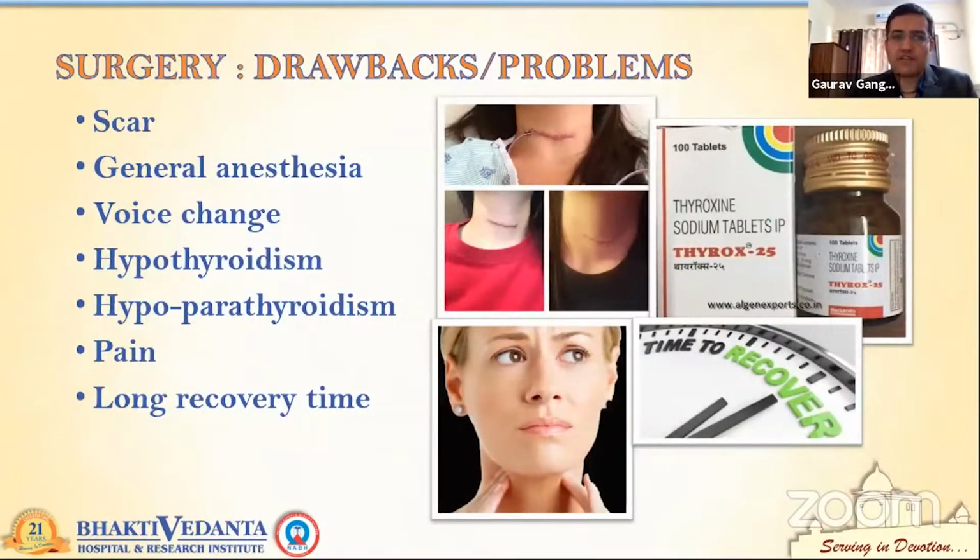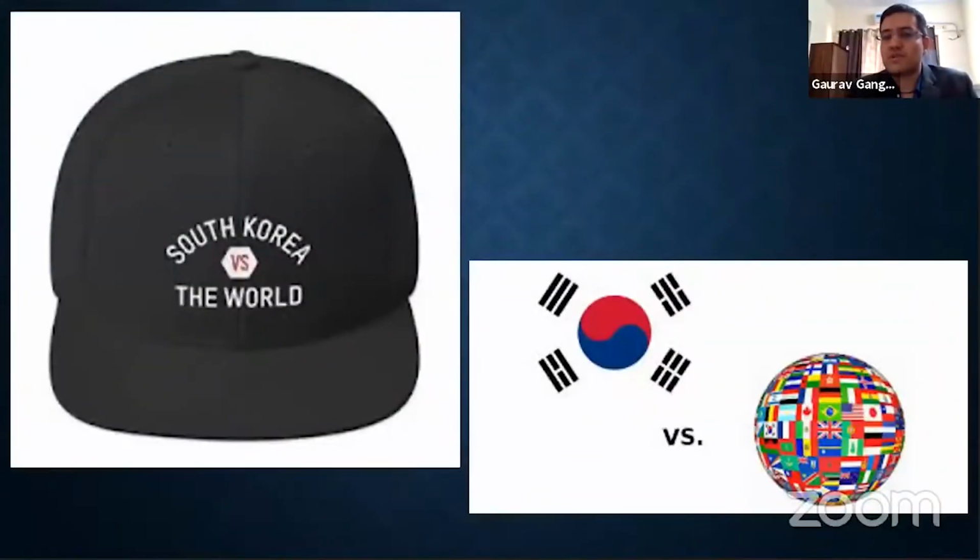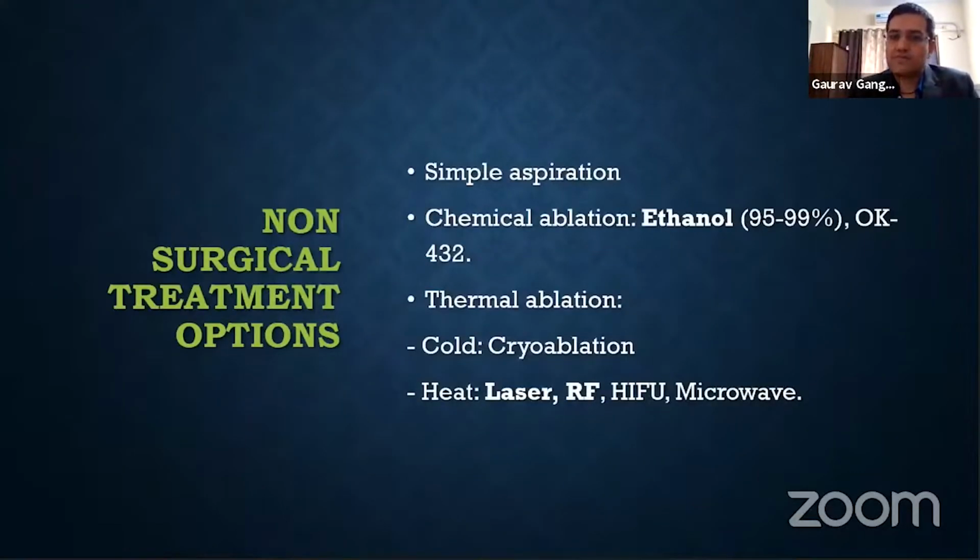We are all aware of these complications: scars. Although we try to mix it with the skin crease, some people do get hypertrophic scars. There's voice change, hypothyroidism, pain, long recovery time, and so on. As Dr. Chandi sir mentioned, every patient is apprehensive and wants to know if there is any alternative to surgery, any minimally invasive option. When the entire world started searching for such options, Korea, especially South Korea, led it and found this option of thermal ablation, especially for solid nodules.